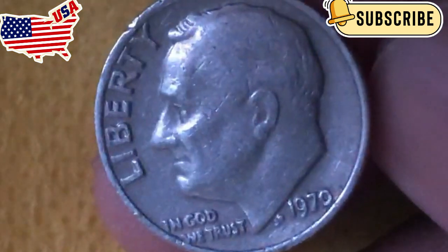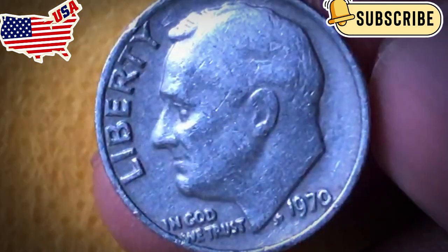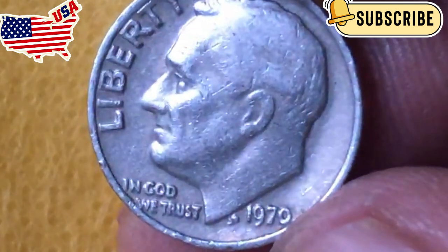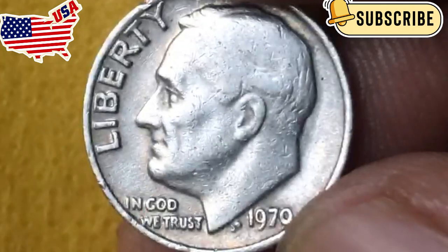$153,000. That was the final price paid for a 1970 No-S Roosevelt dime in exceptional condition. A coin that, by all rights, shouldn't exist. A piece of modern American currency that, through a fluke in the minting process and the vigilance of a collector, had become a legend in its own right.